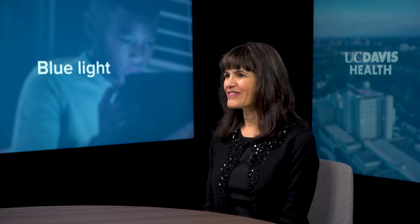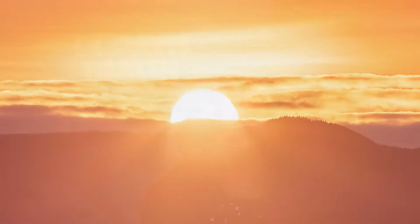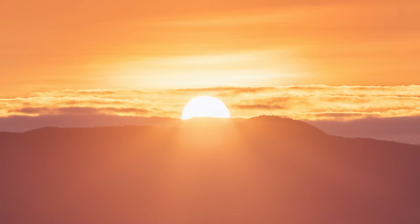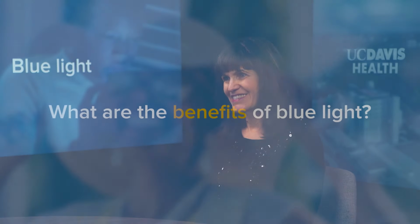Blue light is part of the visible light spectrum, what the human eye can see. Blue light has the shortest wavelength and highest energy, ranging from about 380 to 500 nanometers. The largest source of blue light is actually sunlight. There are many different artificial sources of blue light, such as fluorescent lights, LEDs, computer monitors, digital devices, smartphones, and tablets.